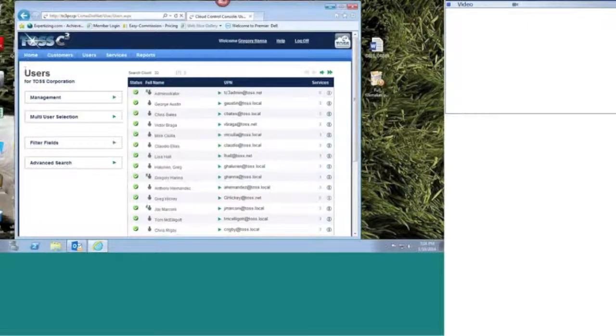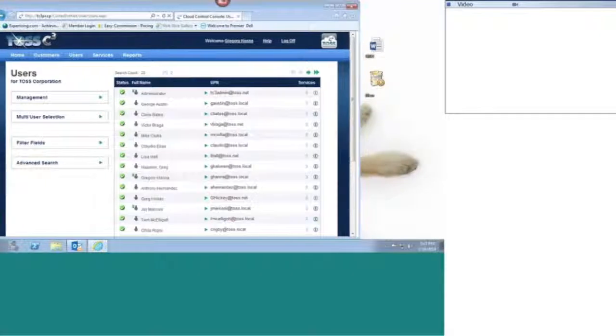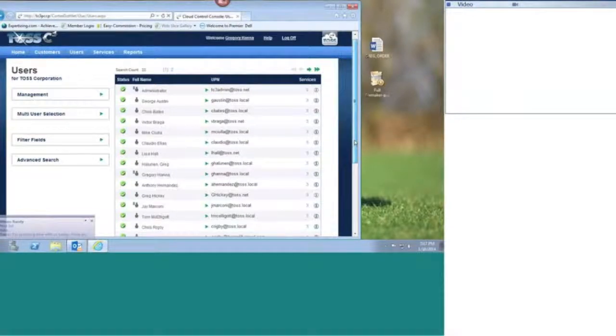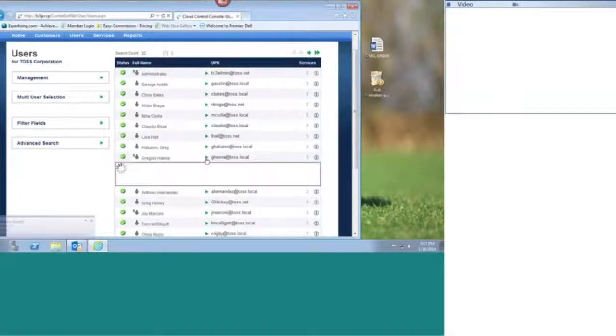The users are controlled and managed through the Cloud Control Panel. This is what it looks like. You will receive access to your company within the TaaS C3 ITaaU Utility Cloud Control Panel. I'm going to go down here and find my name. Here I am right here.